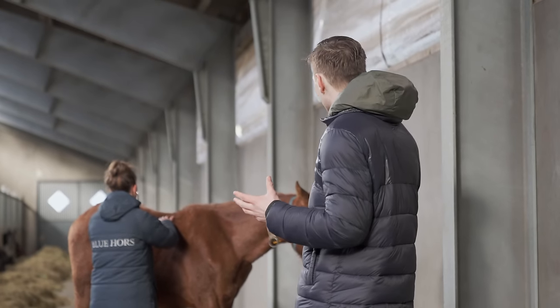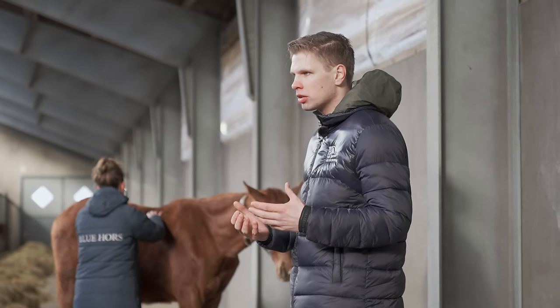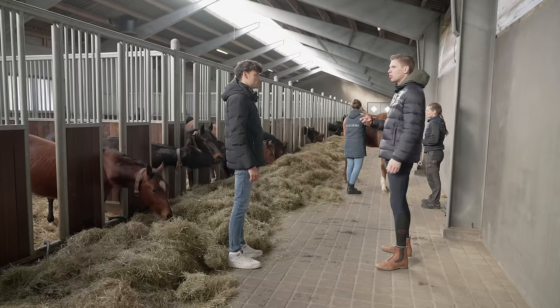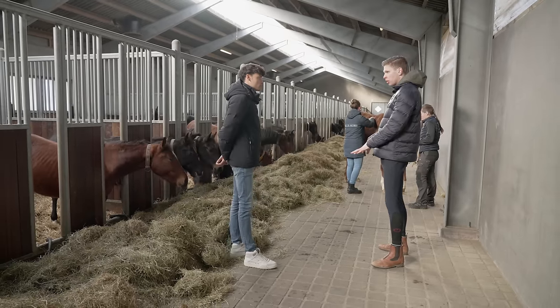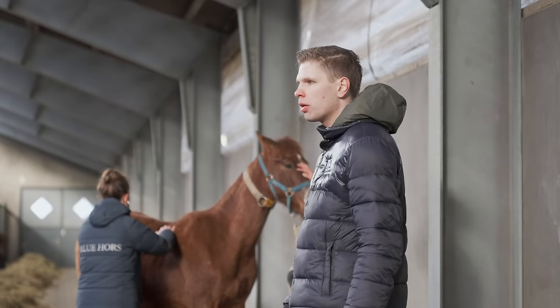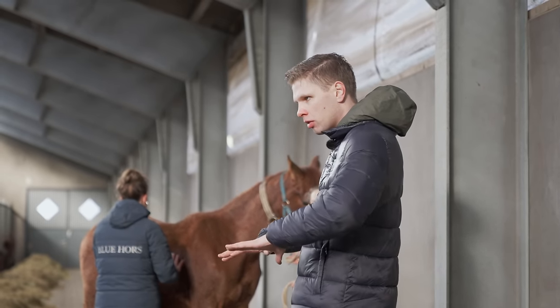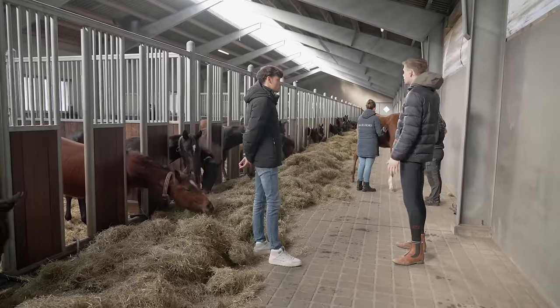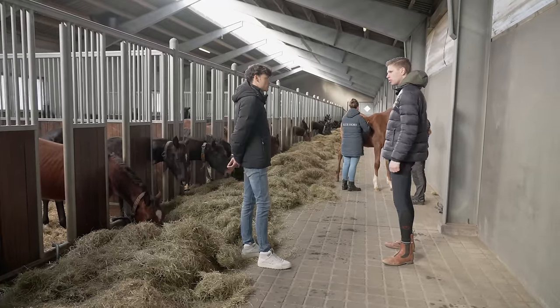When we look at the foals at this age, we don't look as much at the movement as we do at the health. We really want to monitor the health and that the hoof is in the correct position. We're very aware that all these have a blacksmith regularly. Every 8-10 weeks they come and check the position of the hoof. Because at this age you can really do something. So you get a good foundation from the beginning.